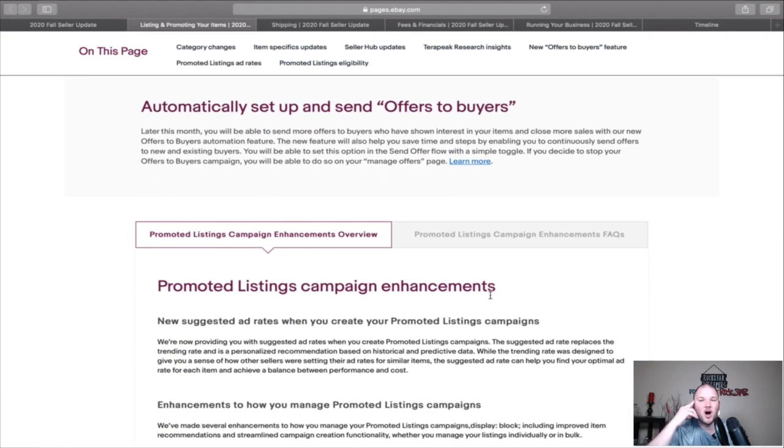Automatically set up and send offers to buyers. Later this month, you'll be able to send more offers to buyers who have shown interest in your items and close more sales with our new Offers to Buyers automation feature. The new feature will also help you save time and steps by enabling you to continuously send offers to new and existing buyers. You'll be able to set up this option in the send offer flow with a simple toggle. If you decide to stop your Offers to Buyers campaign, you'll be able to do so on your Manage Offers page. My guess is they're going to allow you to set, make an offer 10% off to everything that comes in. I'm not sure, but we'll have to see.